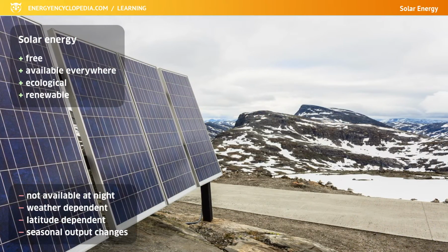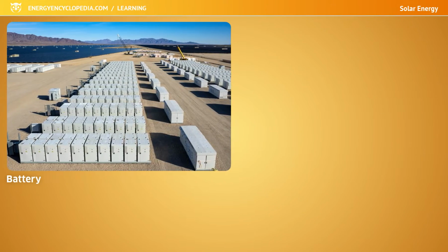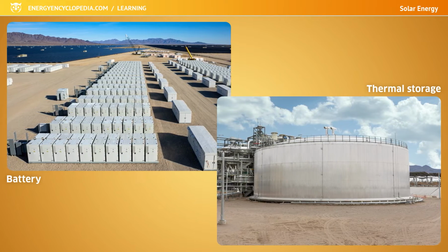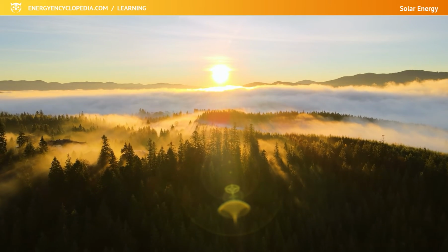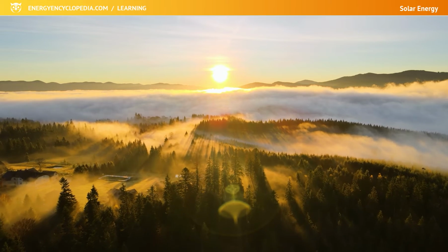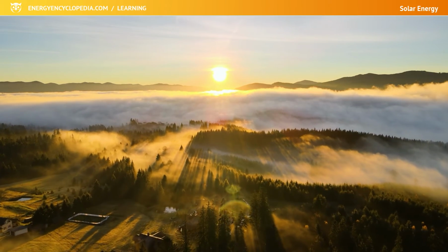To make solar energy available all year round, it is necessary to store it in times of surplus, either in batteries or as thermal energy in molten salt storage tanks. Regardless, solar energy has a large potential because the Earth's surface receives 7,500 times more solar energy than is the consumption of the entire human civilization.